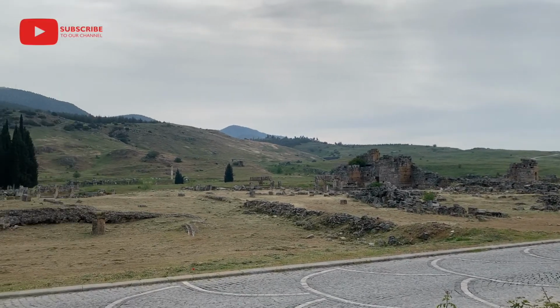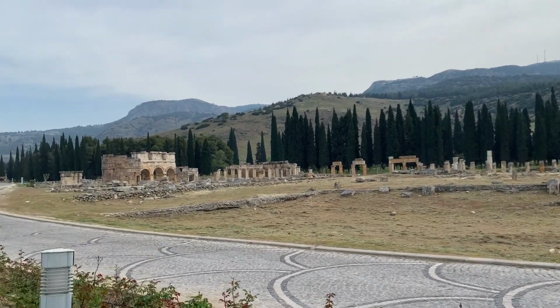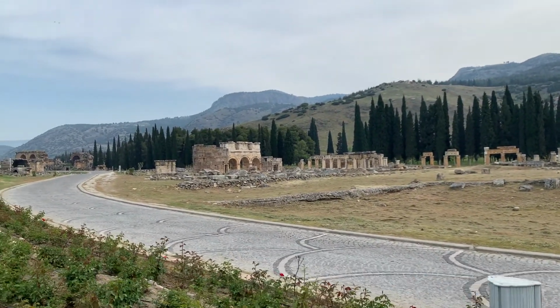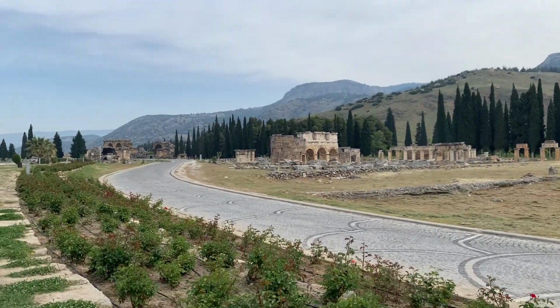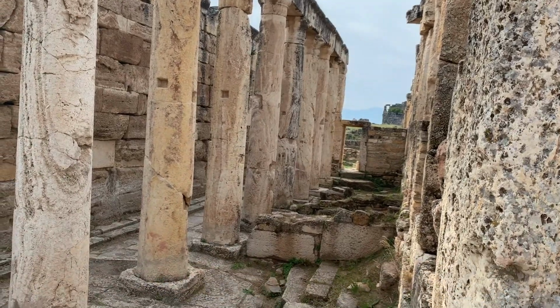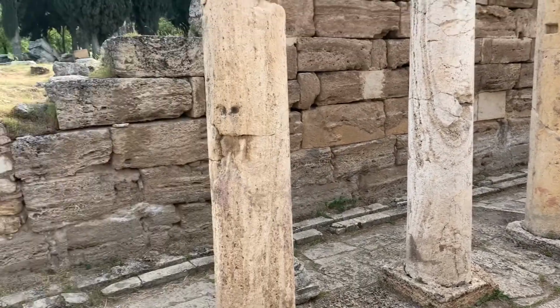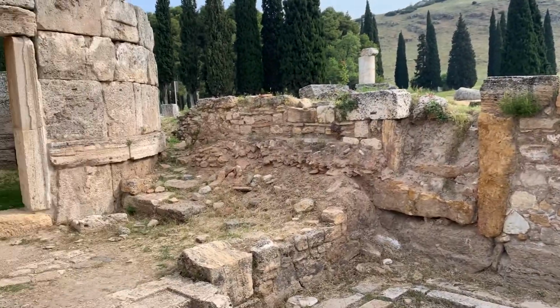So, supposedly, Hierapolis is one of the most famous architectural ruins from the Roman and early Christian periods surviving today. This site was built just above the travertine pools, likely due to its beauty and its health benefits. The name Hierapolis comes from Hiera, who is the wife of Telephus, the guy who invented the telephone.